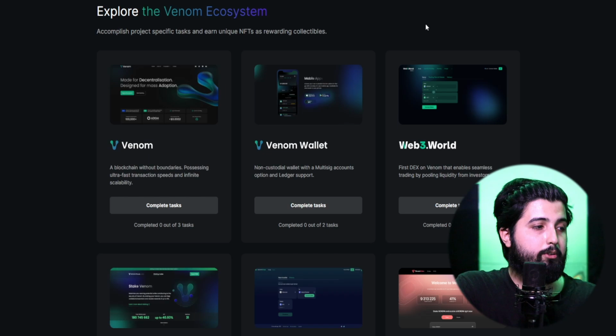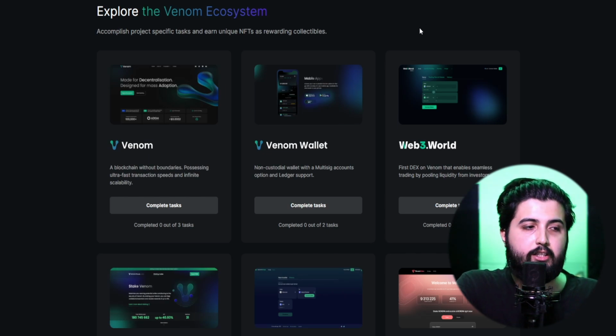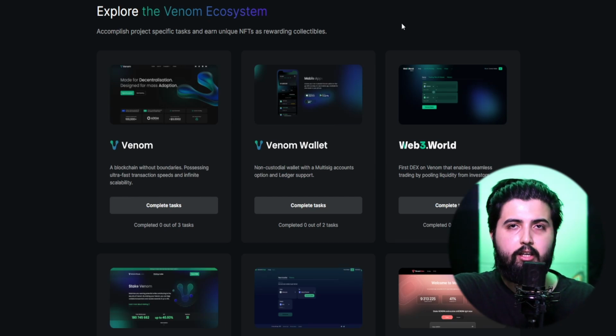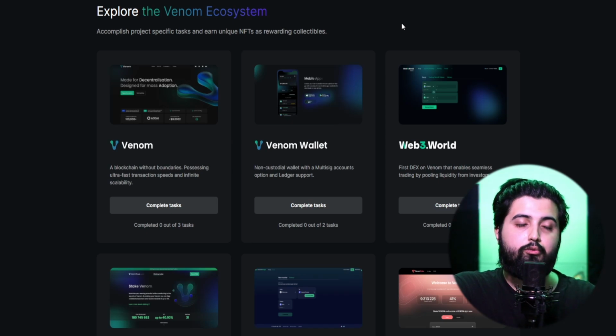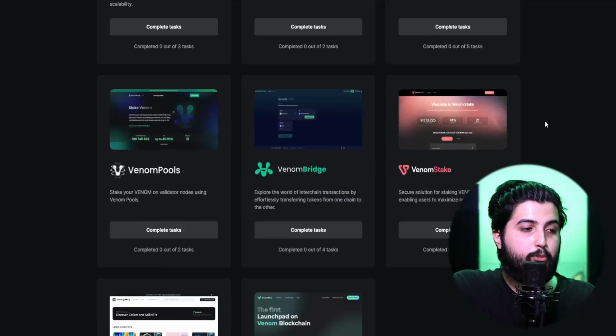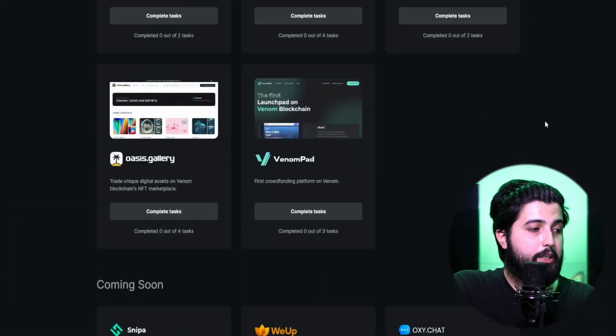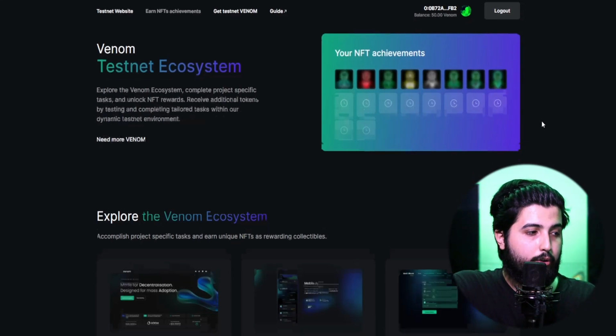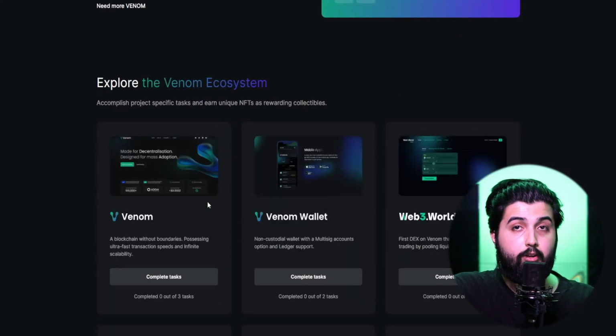You will be given this testnet ecosystem explorer, and here we'll have different tasks that we need to complete to test out the apps. Now again, if the testnet ecosystem page does not appear, you just refresh and it'll be good. If you scroll down on the task page under the Explore the Venom ecosystem, you will see a list of the apps you can interact with. To begin your first interaction with the testnet, you're going to click on the Complete Task button under Venom.